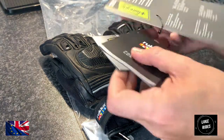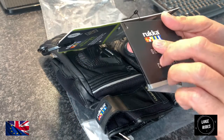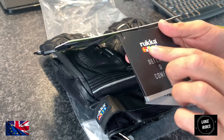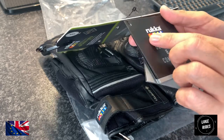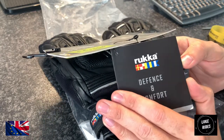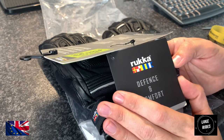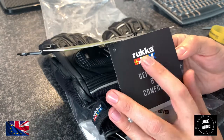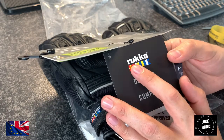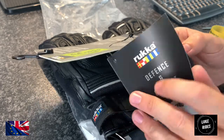languages ready to go. Rukka, you're reminded of the brand, that beautiful Italian Tuscany, with lots of different flags of European countries all matched together with Rukka at the top for proudness, to know that you are wearing something that is very different and is elite and is the absolute top of the tree when it comes to motorcycles.